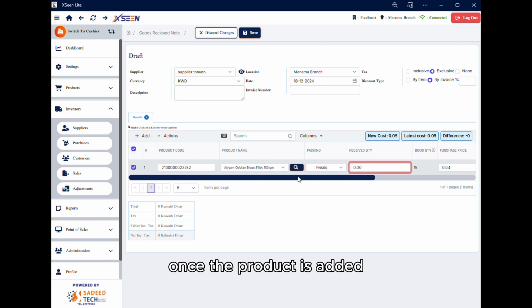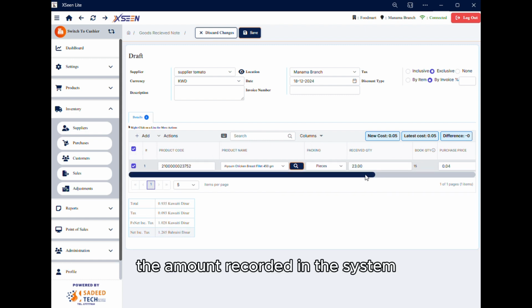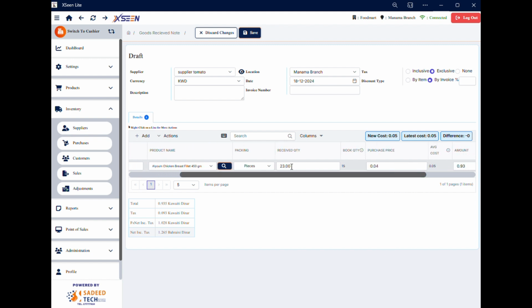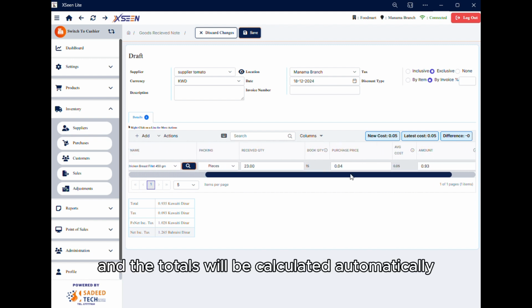Once the product is added, you can set the received quantity and the book quantity, the amount recorded in the system. You can also adjust the packing, and the totals will be calculated automatically.